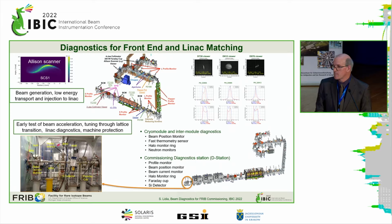For front end and LINAC matching, some of our initial results are shown here. An Allison scanner provides one degree of freedom phase space scanning. We have two of these arms, so it's providing projections both on the horizontal and the vertical. The matching section through this vertical drop has a number of profile monitors that we are using. That's showing confirmation both in terms of simulations and measurements, and then some follow-on measurements with viewers that are interleaved.